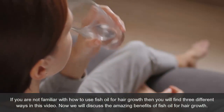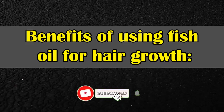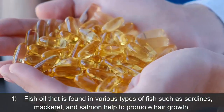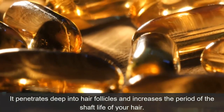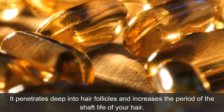Now we'll discuss the amazing benefits of fish oil for hair growth. Benefits of using fish oil for hair growth. Number 1. Fish oil that is found in various types of fishes such as sardines, mackerel, and salmon helps to promote hair growth. It penetrates deep into hair follicles and increases the shaft life of your hair.